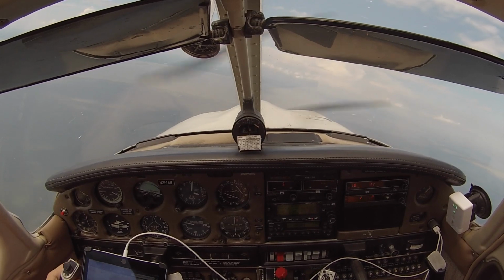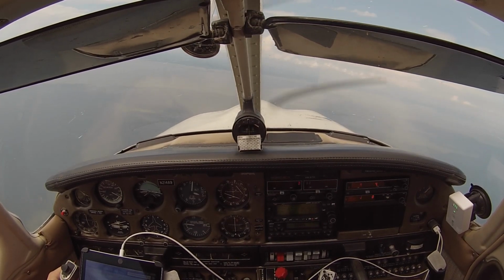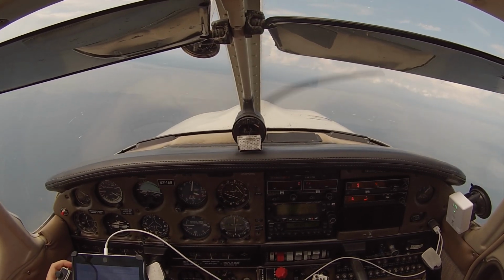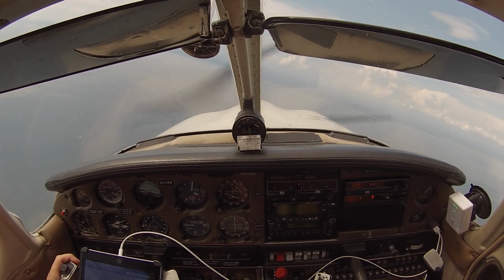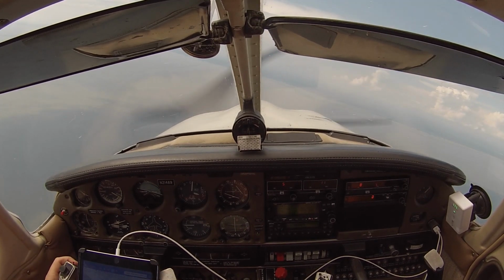I can either turn out here, or I could have timed that. 489er, traffic to follow, the twin Cessna off your left wing tip, southbound now out of 1,000. Roger that, we're looking for him. I think we saw him on the way over, but I'll get him back in sight in a second. 489, descend to maintain 2,000. 2,400.